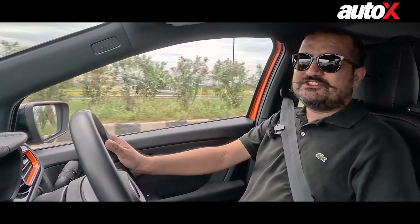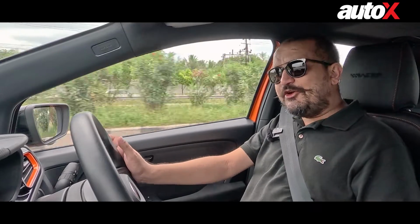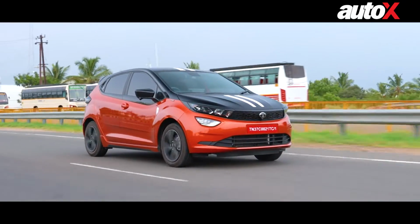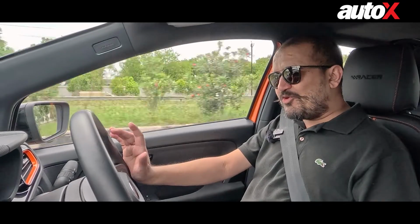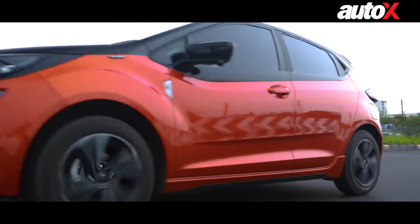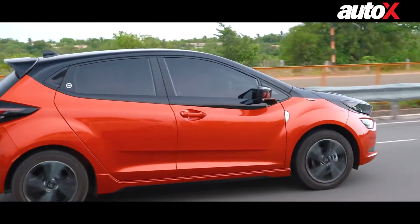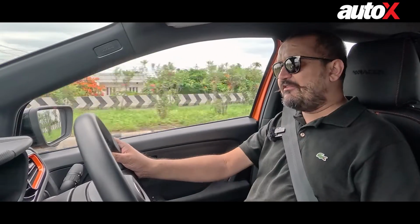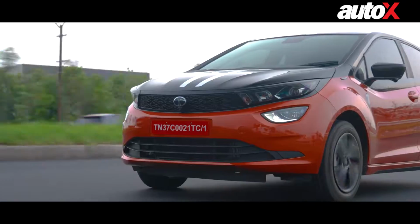What do I think of the engine? Well, you can tell the minute you start it that it's a 3-cylinder unit. It has that slight distinct sound that you can tell it's not evenly balanced. But at the same time, the NVH levels are very controlled. Inside the car, there is no vibration, not on the steering wheel, not on the gear shift lever. So that works.